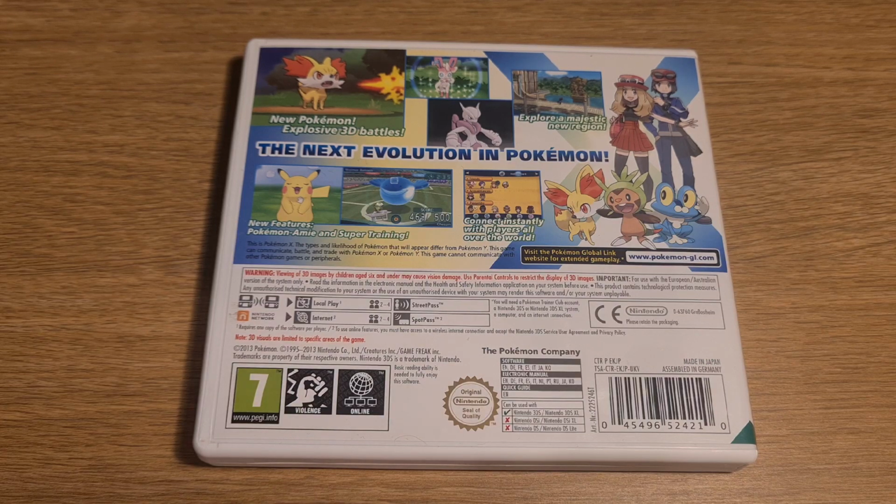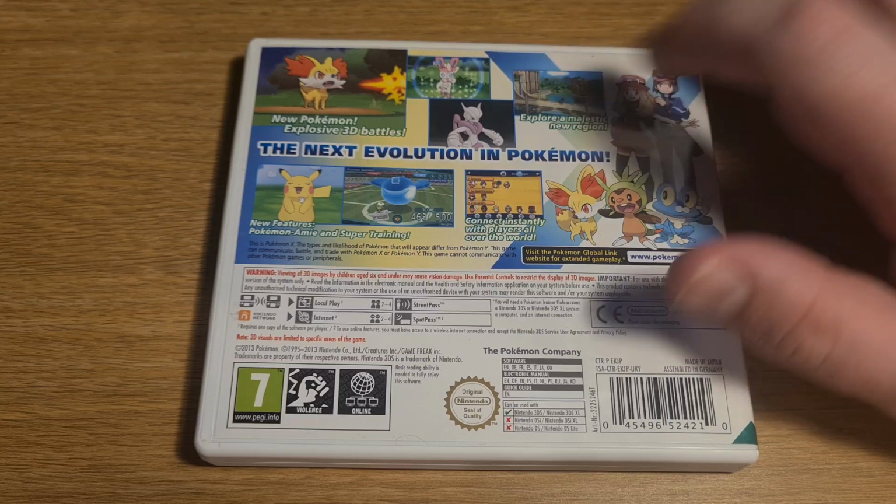But yeah, I had high expectations for it. It seemed like it was going to do something a bit new, go slightly more in the kind of 3D route, as you can see.